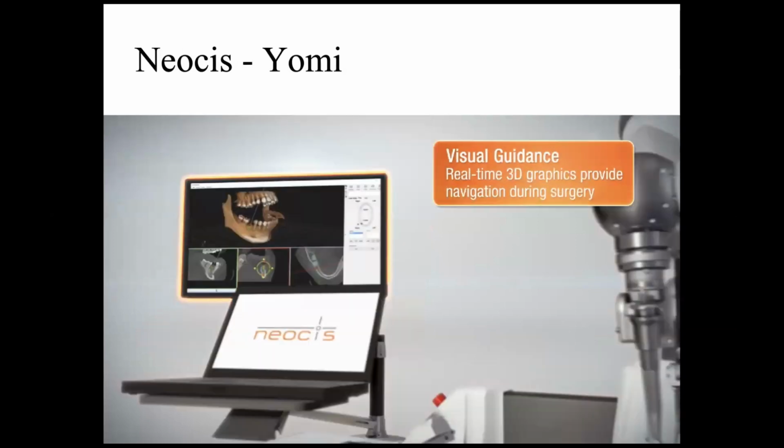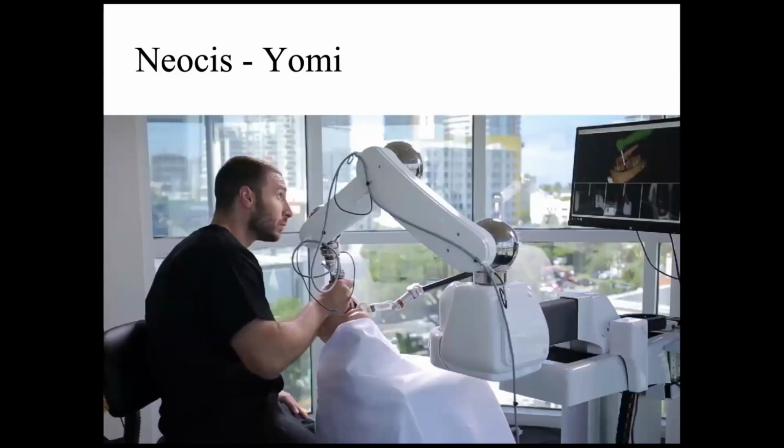And then visual guidance. What I mean by that is that lots of times I'm not even looking in the patient's mouth. I'm actually looking at the screen. It's all real time. As you're drilling, you're actually watching the drill on the screen, working in the patient. This is just a picture of what it looks like. So lots of times you don't even need to look in the patient's mouth.